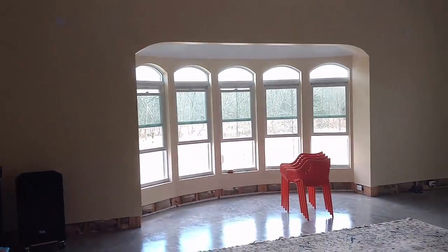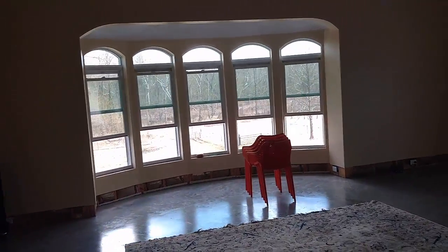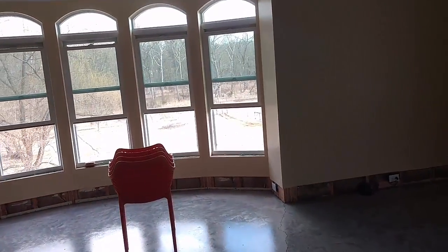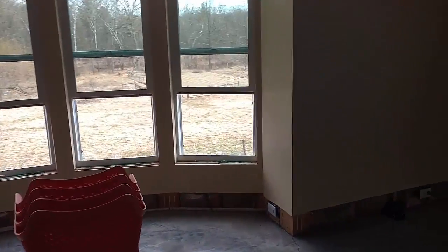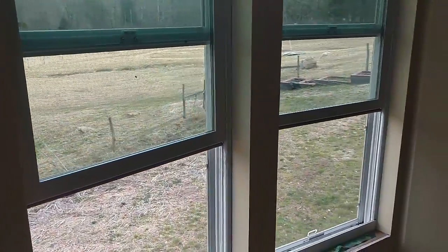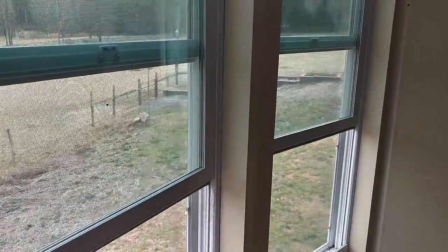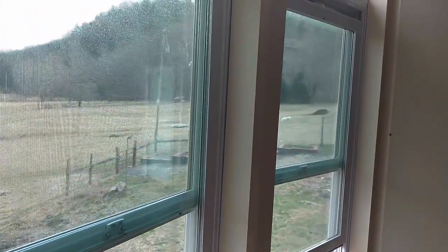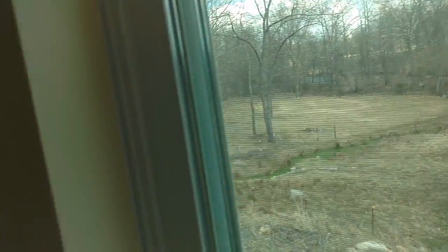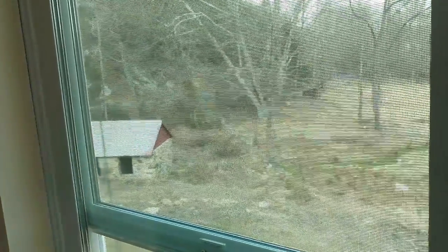So this is our bow window, which we hand designed, so we're really happy with the way that turned out. You can stand in here. We were going to have a window seat in here, but we realized once we started building it that not having that, you can stand right here and have a panoramic view of our entire pasture.